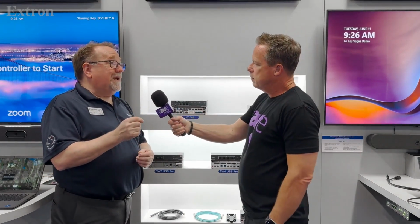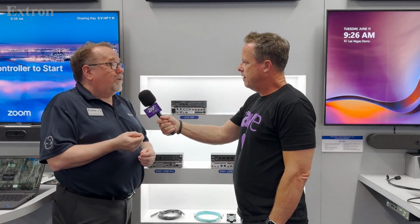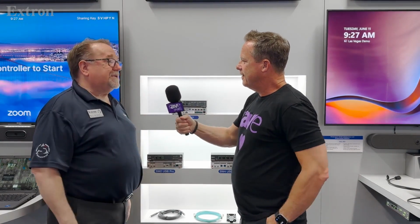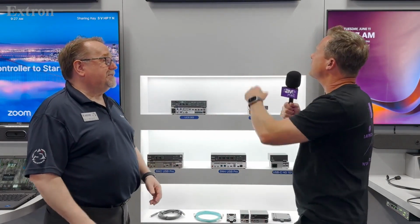And everyone who sees one used to ask, "Hey, can I evaluate one?" No, you're going to buy one, and they buy one. Because it hits all the marks, and so it works. That's part of your USB-C solutions. You can learn more about it at extron.com.